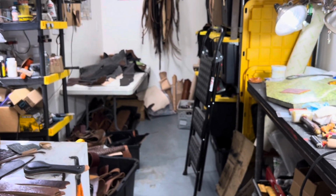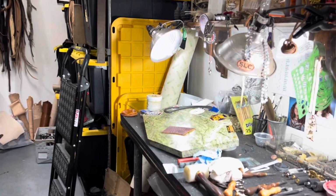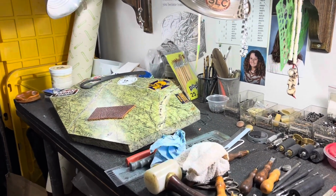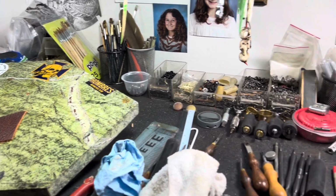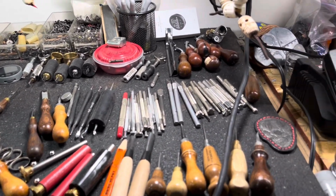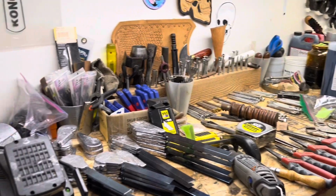Back there in the corner is my skins and hides area. That's where I keep and cut all my stuff. This particular workbench right here is where I lay stuff out. Do the carving and tooling and stamping for stuff. All my tools there, you can see. Piles of lead everywhere. All kinds of different tools.